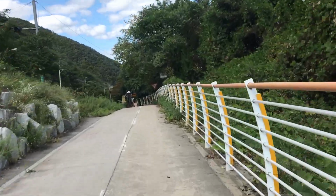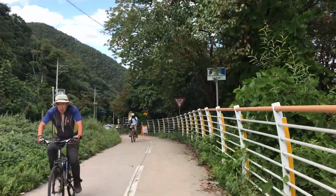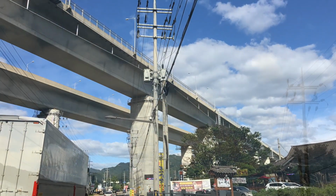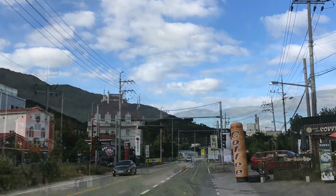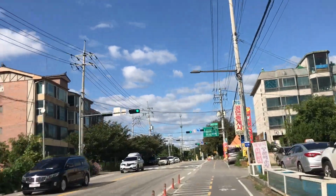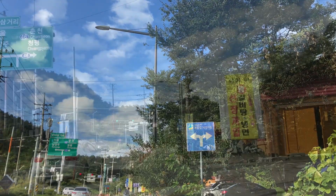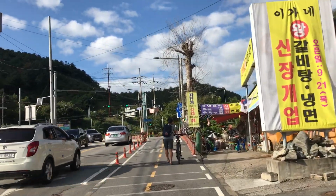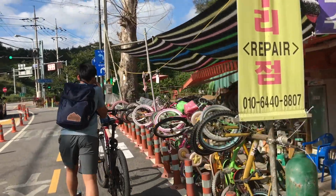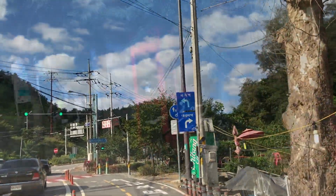Heading downhill. A lot of uphill though. The wind is still in our face. I don't know which is better. Does seem to be a lot of hotels here though. Hill. How unusual. Wow.